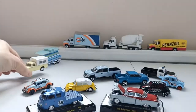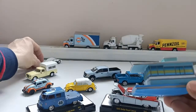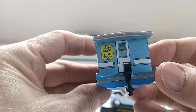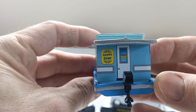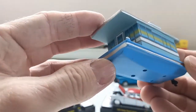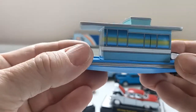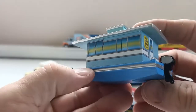So, with the Studebaker comes the houseboat, and oh, look at that! What does it say on the back? Happy. Can't read it. So this is made of resin, and it's got sort of boat hull shaped bottom and these 4 mooring posts on each corner. That's really cool. I like that.